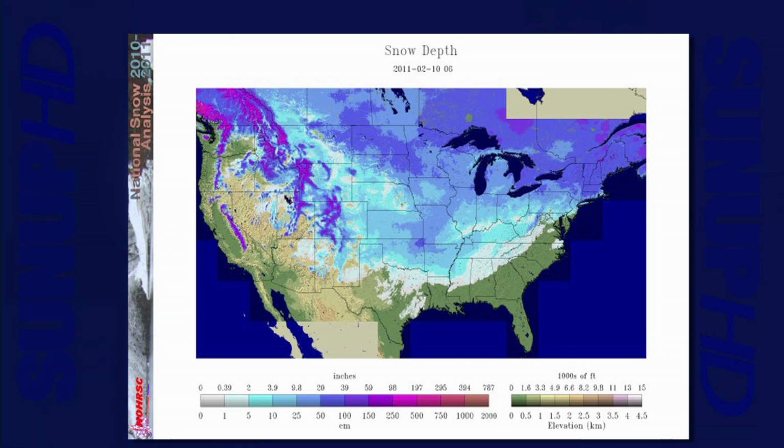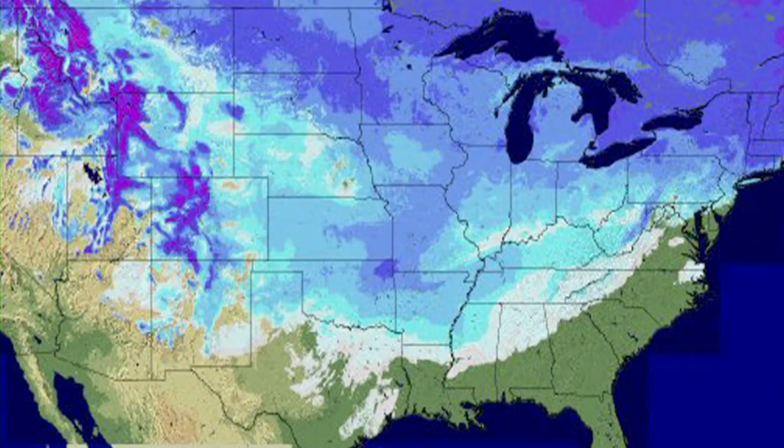At this time, 65% of the country was covered in snow. So bring on the cold weather. It is winter after all. And of course, those warm temperatures don't help the drought situation at all.